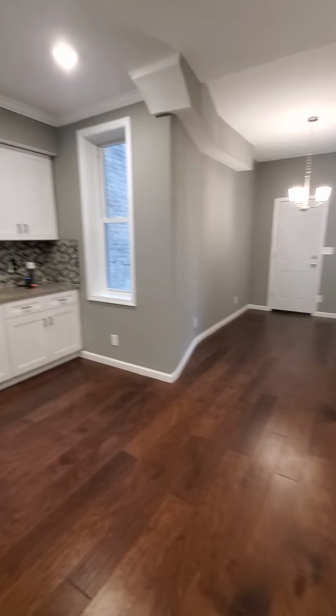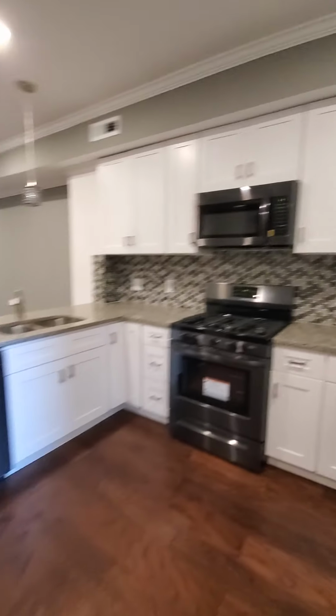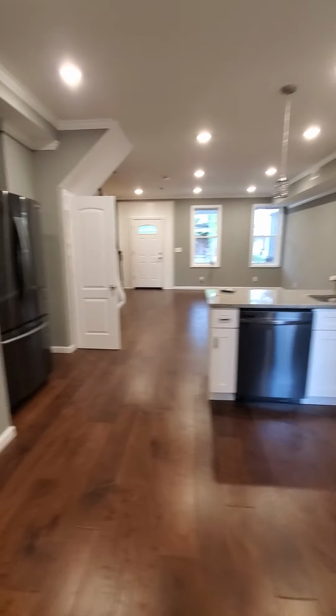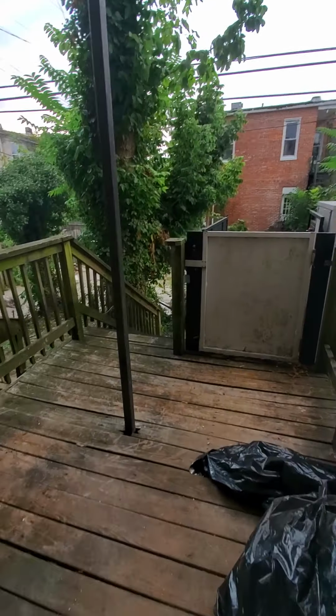This house is so nice. Dishwasher, stove, refrigerator, microwave. I can't stress enough, guys, this house is beautiful. Half bath on the first level. Then we have a little pantry.